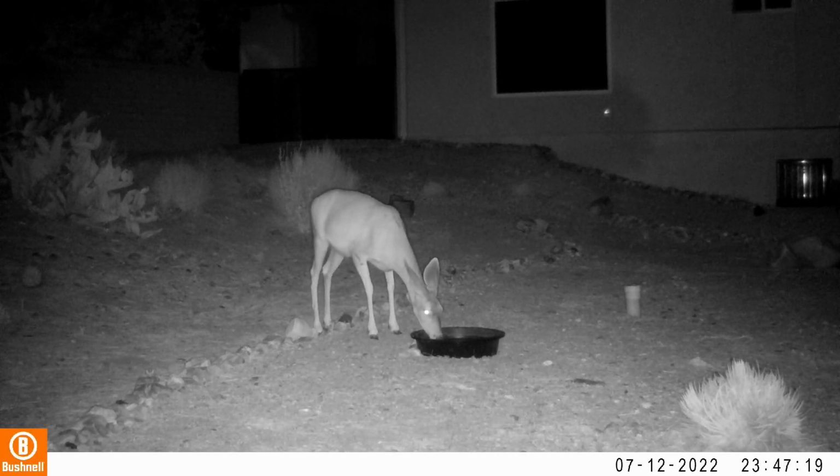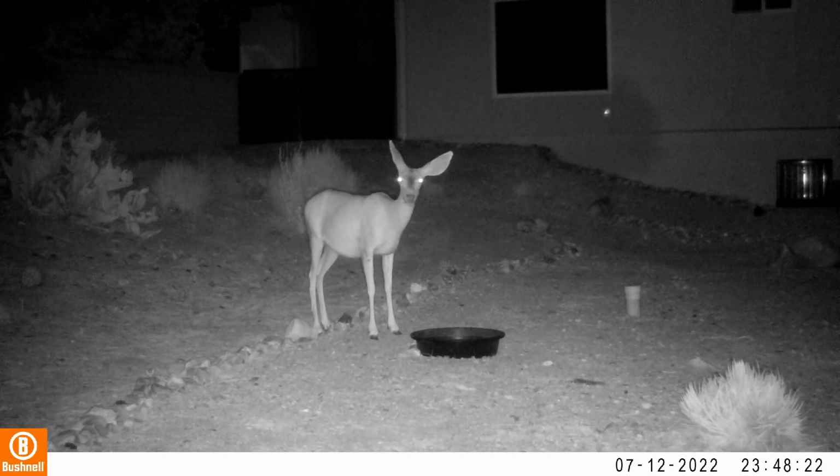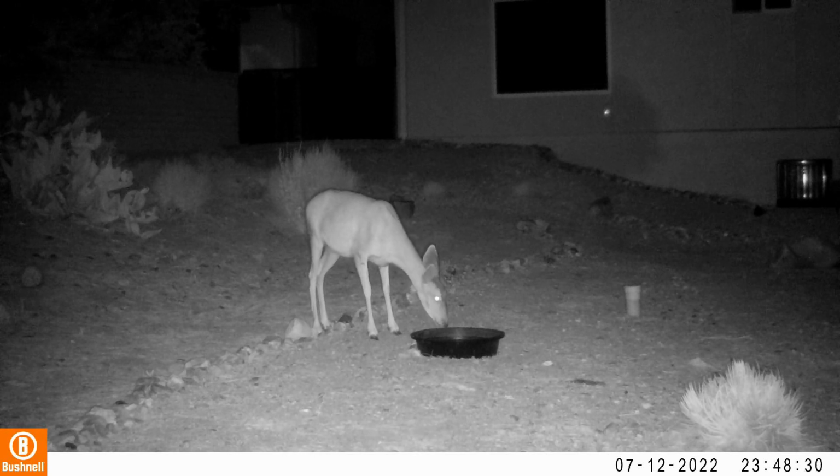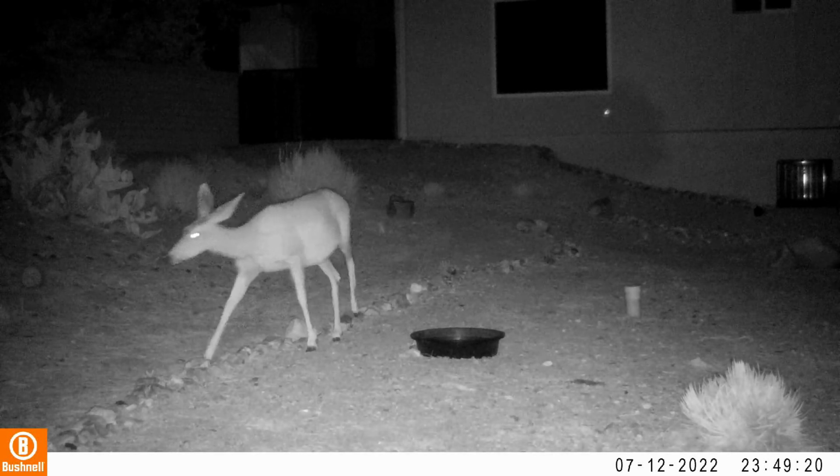So, took a few minutes, but this girl got her drink, and she'll get her fill and head out on her way. She drank for quite a while, and even this drinking has sped up, as you can see there. Still, I think now we're back at normal speed. Drinking very deeply, and then back to normal speed, and she's on her way.